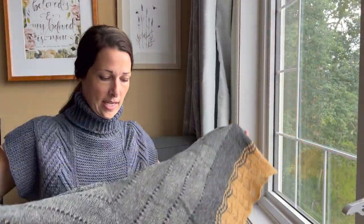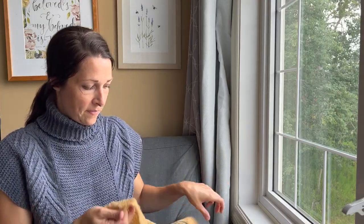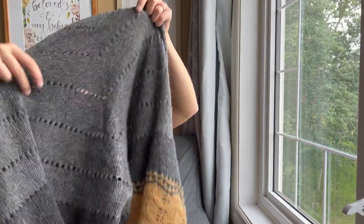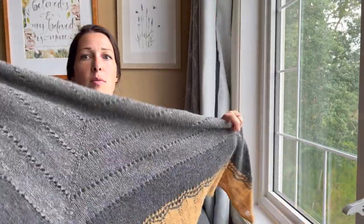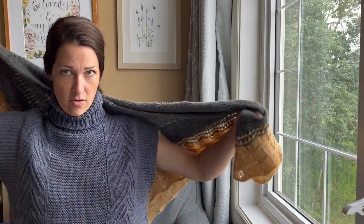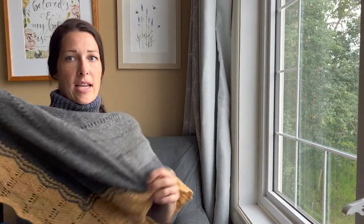So it is almost 53 by 53 inch square. Or you can fold it in half as a triangle and wear it as a shawl, or you can wrap it around like a triangle scarf.